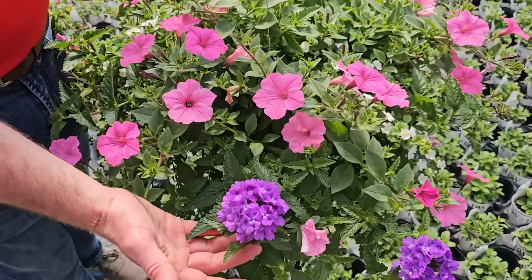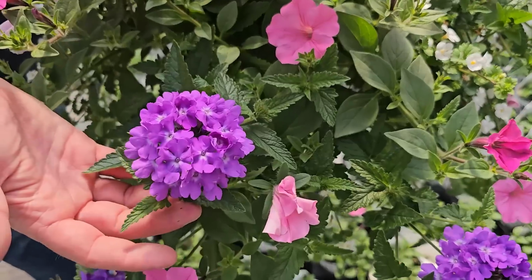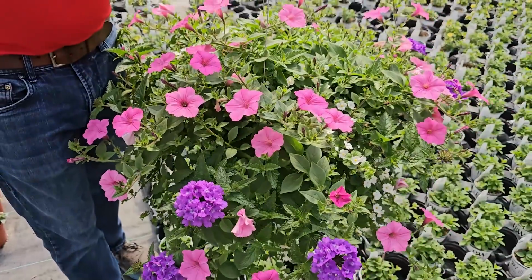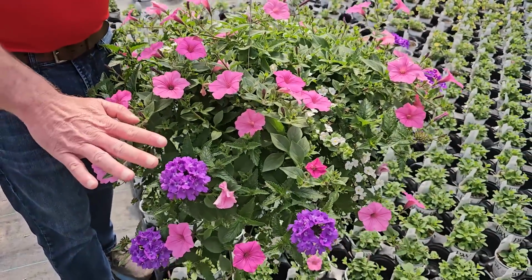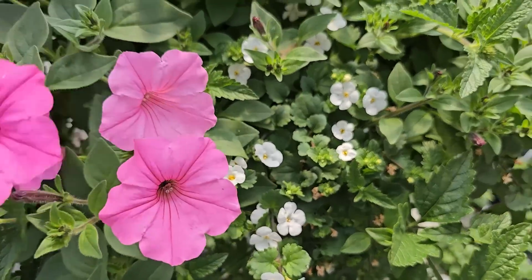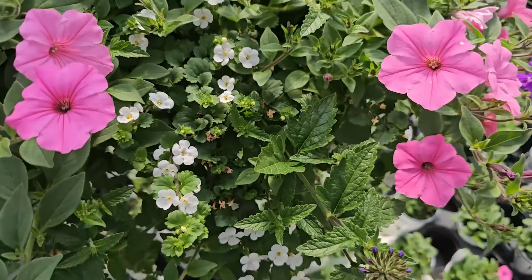But in this combo, I have it with Superbena Violet Ice, which seems to keep up really well with it. And I love the bubblegum color with the violet ice color of the verbena. And I also have some Giant Snowflake bacopa in here as well, which seems to do really well.